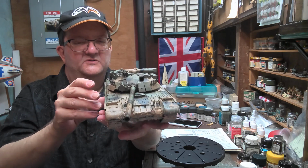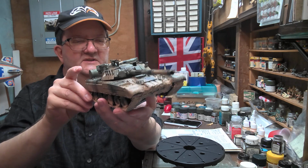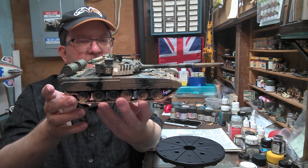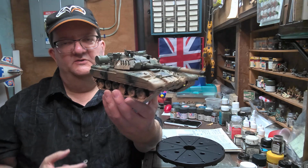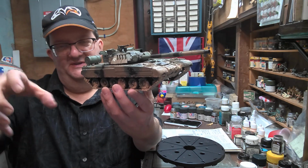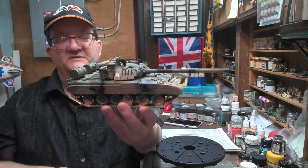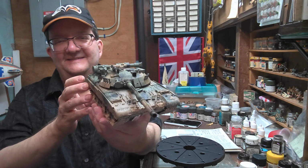Like I said, I had some issues getting the tracks and getting the side skirts on this. I had that similar issue with the T-72 kits from Dragon from this time period. It's almost like you want to leave this top stretch of track off so it would fit the side skirts and everything on better. Just something to be aware of if you come across this old kit, which is still around. But it's a nice looking tank.